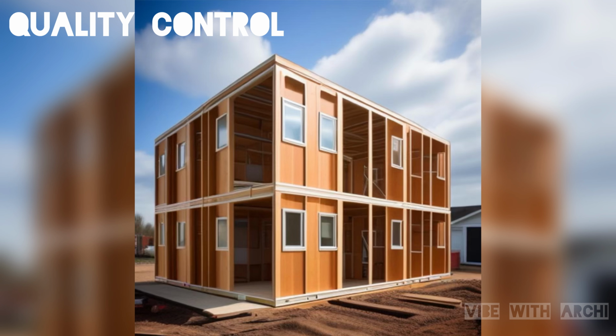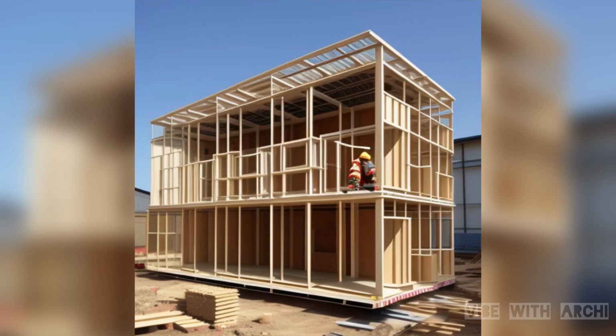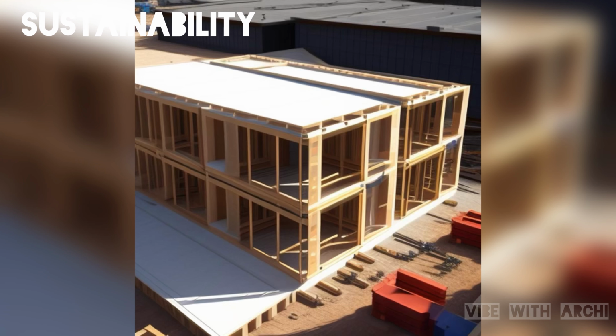Quality control. Factories provide controlled environments where quality can be closely monitored. Each component or module is built to exact specifications, ensuring a level of precision that's often challenging to achieve with traditional construction methods. Sustainability. Prefab and modular construction can also be more sustainable.